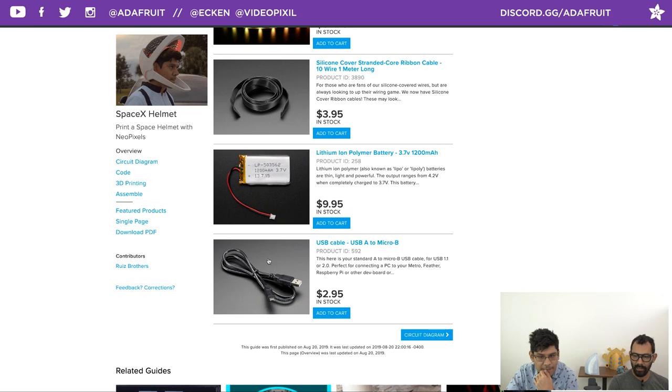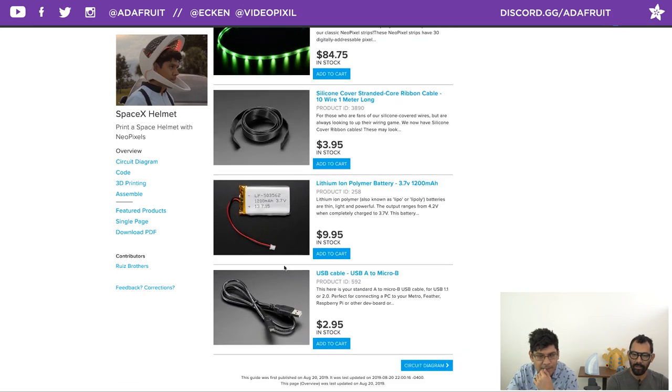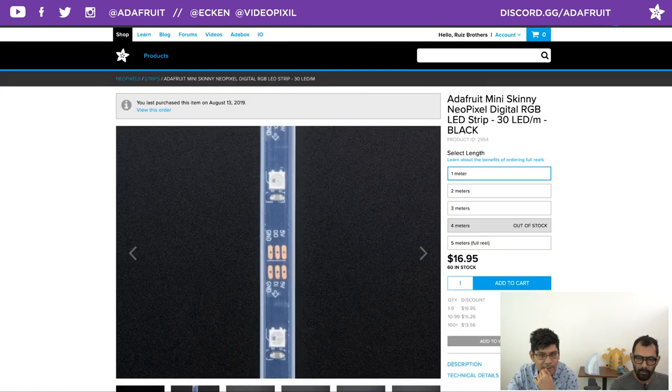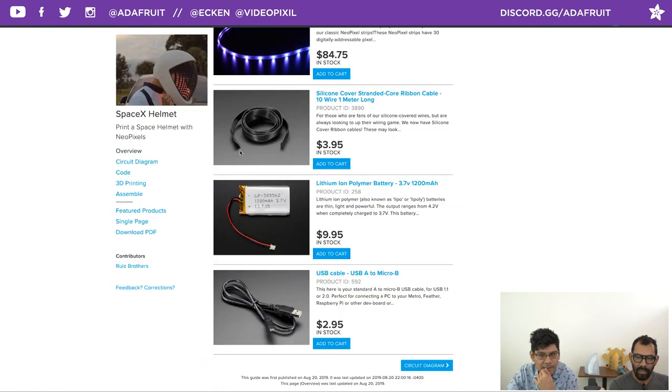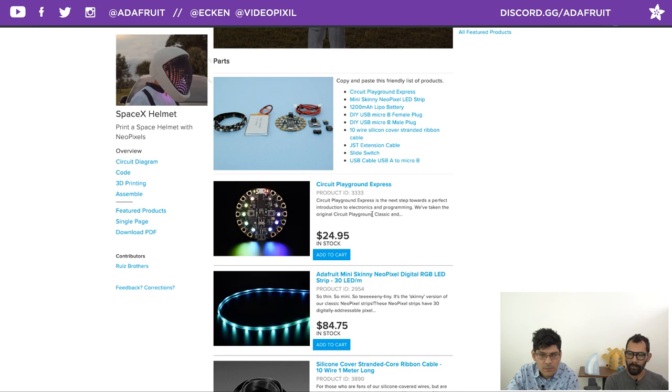I will recommend getting the reversible USB cable. I'll swap that out just because it's cool purple and reversible. One thing too, one of the main heroes of this that I don't think we've shown before in projects is the little LiPo charger and how to attach that to a Circuit Playground Express. Yeah, we'll have to add that in here.